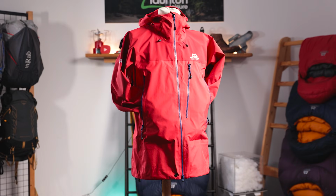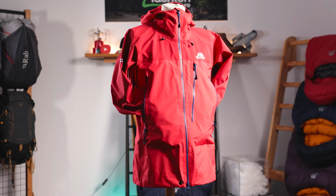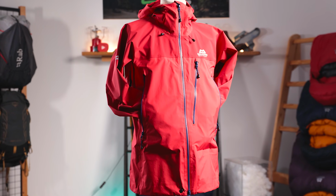And then finally, but by no means least, we have the Mountain Equipment Lotus, an absolute staple within the outdoor industry for a really, really high performing waterproof coat. This kind of jacket is really suited to the person that's looking for the best they can get when it comes to waterproofing, breathability and functionality. And is really intended for anyone from a multi-day trekker all the way up to your winter skills, winter mountaineering. This jacket really can do it all.